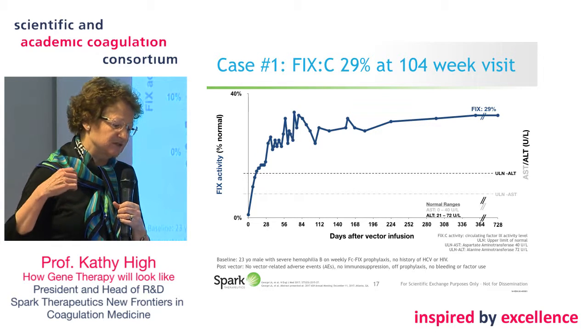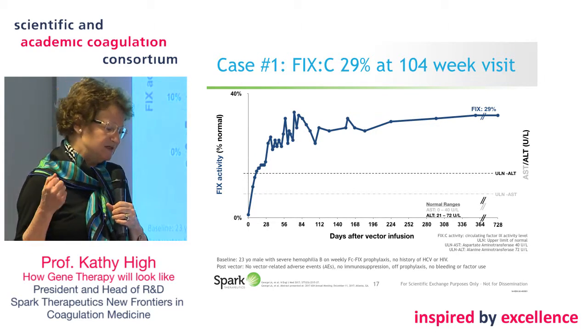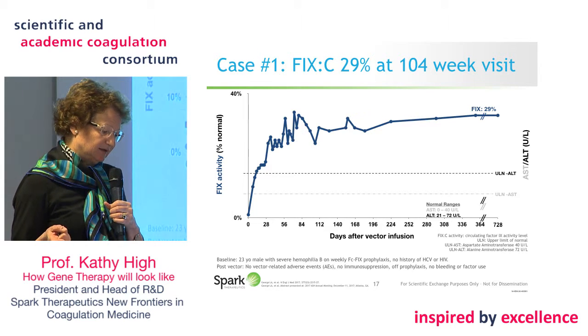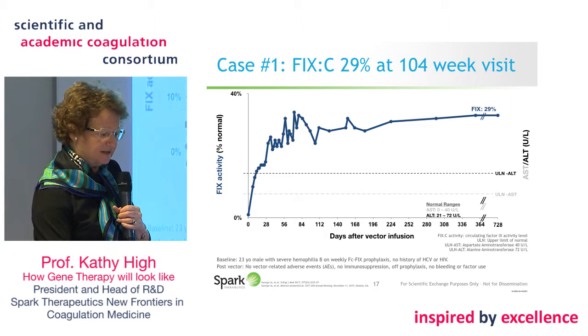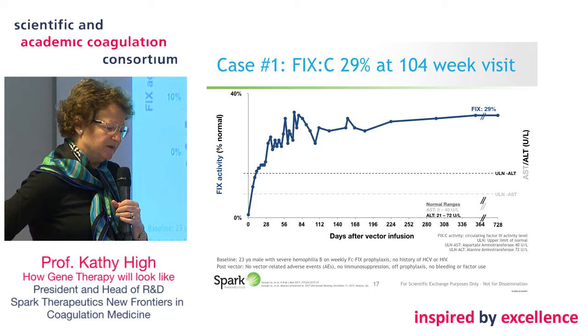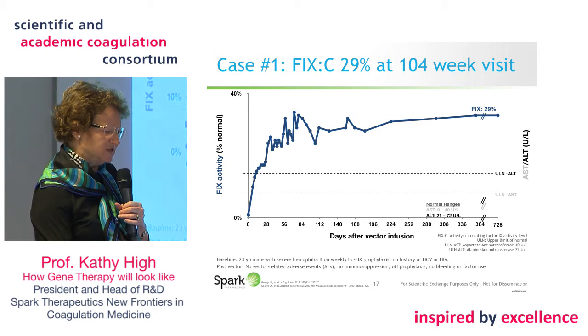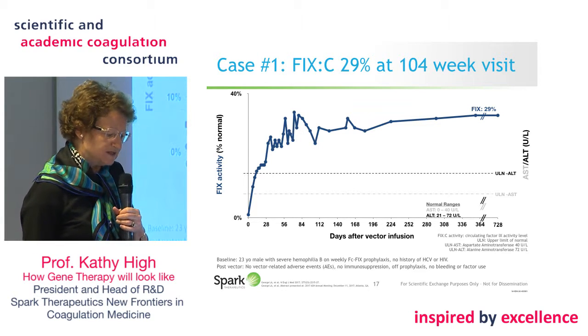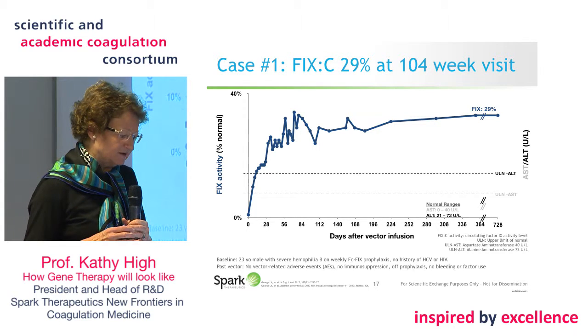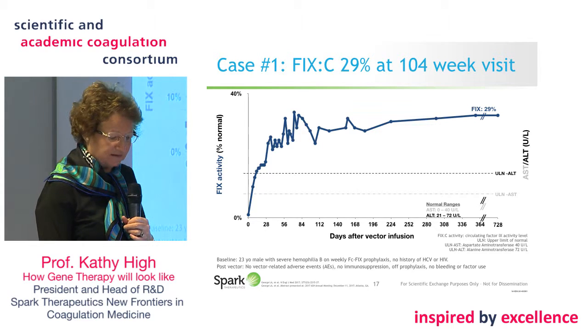And so this patient never took steroids. He stopped taking prophylaxis. And 2 years later, this is at his 104-week visit, he's at about the same place that he was when he reached his plateau at about 12 weeks after vector infusion. So this is the sort of canonical ideal course for somebody on a gene therapy trial.